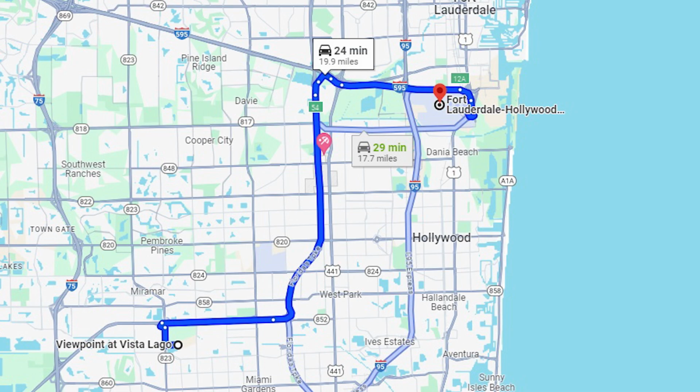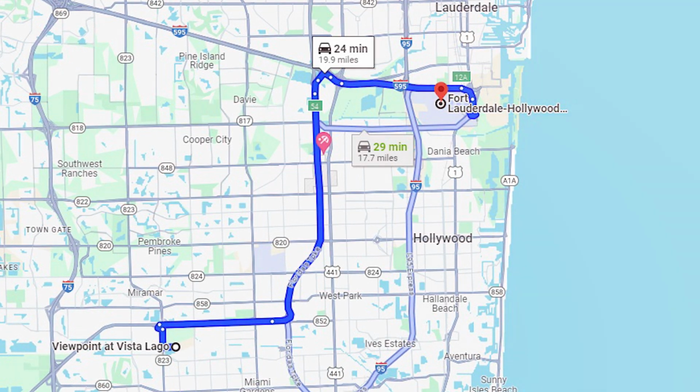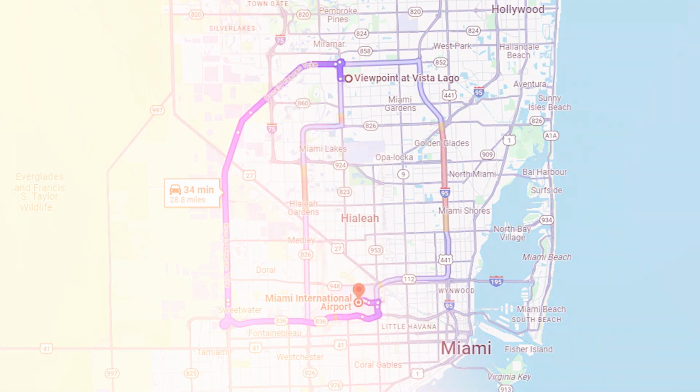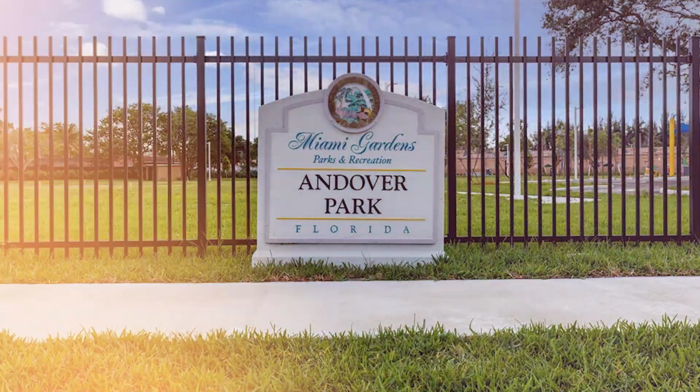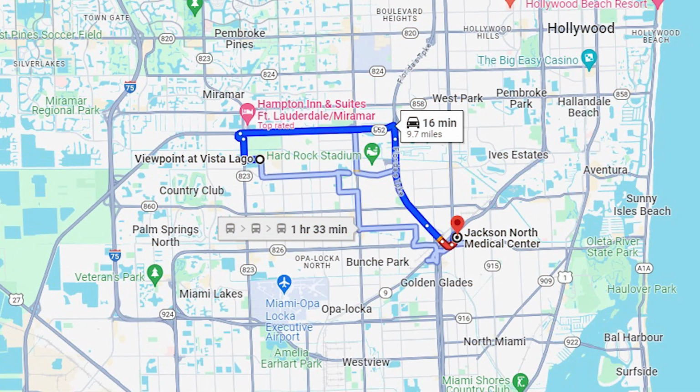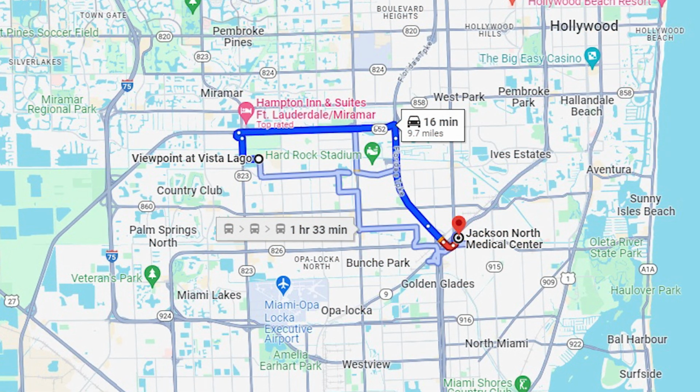And for those who like to travel frequently, Hollywood International Airport is only a quick 23-minute drive, and Miami International Airport is just 25 minutes away, so it is right in between both, making catching a flight a breeze. If you like to enjoy the outdoors, you'll be thrilled to know that there are 5 fantastic parks within a 5-minute drive. Andover Park, Cloverleaf Park, Sierra Park, Aventura Isles Park, and Rolling Park all offer great outdoor spaces to enjoy. Plus, healthcare is always just a few miles away, with the Jackson North Medical Center conveniently located a few miles away as well.